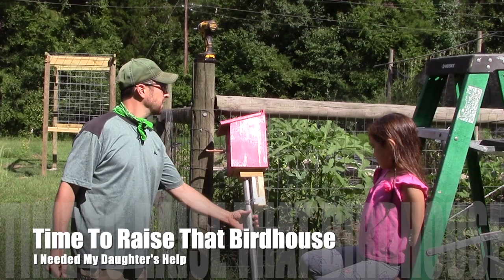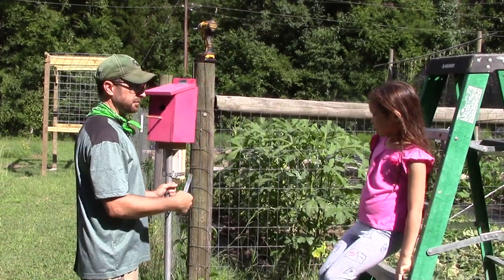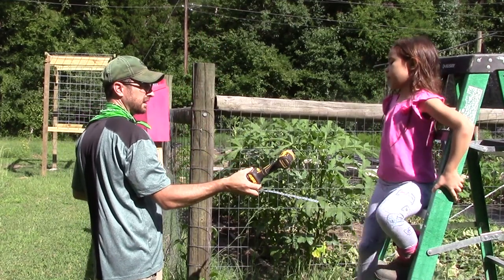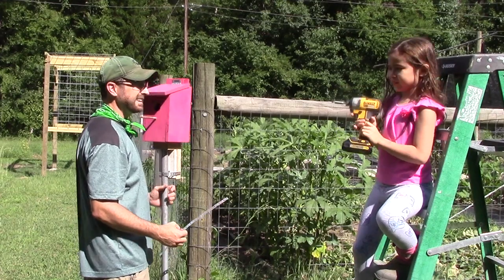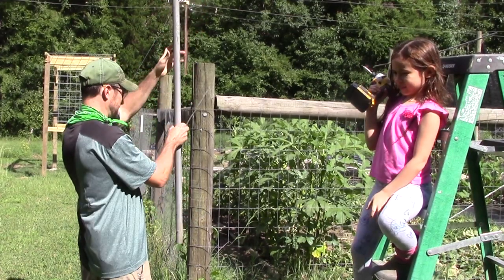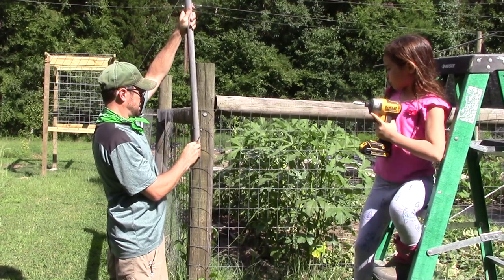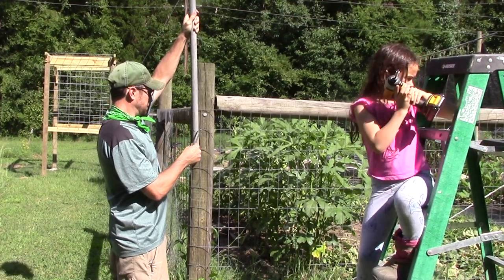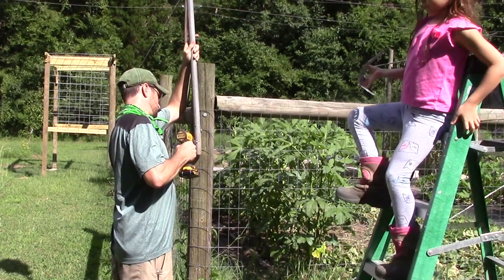Let's hit that next project for the day. We are going to put your birdhouse right here. Nice. Yeah, you like that? Can you hold this drill for me? Of course, I like drills. All right, cool. I think I'm gonna put it on with this piece of metal strapping here. And I got a lag screw here in the bottom. I'm just gonna put that in there and strap it on. Nothing fancy.